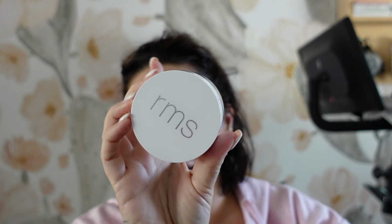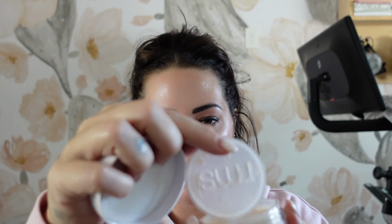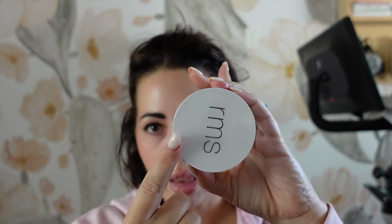I picked up the RMS new Hydra Setting Powder, and I'm excited to try this out, especially as we come up to the cooler months where my skin might need a little extra hydration. This does have a pop top where you can reseal it so that all the product stays in, unlike what I just did. And then on the top, a little spot for your puff, and then that seals back up. So I bought this in the shade Light, and I'm really excited to use that so that we can try out a new powder.